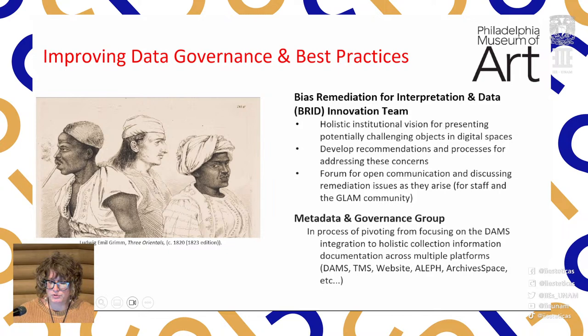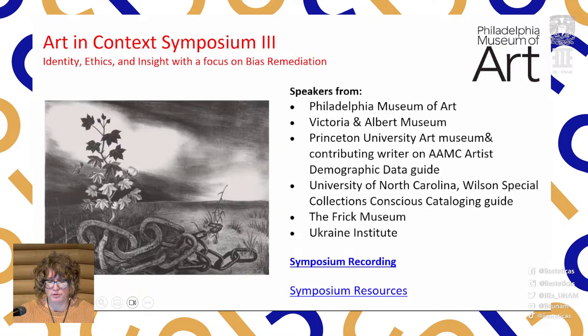Metadata and governance group was formed, and it used to focus on DAMS implementation, but now that we've squeaked past that, is shifting priorities to assess and align our data, policies, style guides, and overall governance as our data becomes increasingly interconnected and reused. As a part of the grant and the work on bias remediation, we organized our third and final symposium on identity, ethics, and insight. This symposium was particularly focused on the work being done at various institutions on bias remediation. It was highly successful. And if you're interested, I have included links to the recording and the resources discussed. So when this presentation is shared, you'll be able to find those.